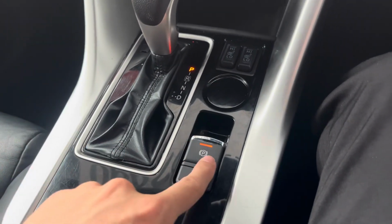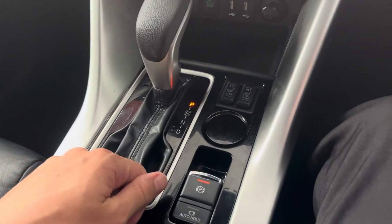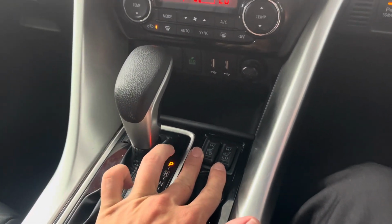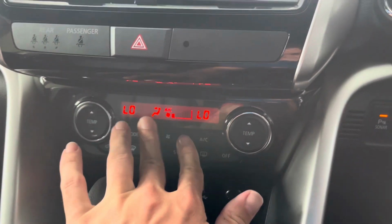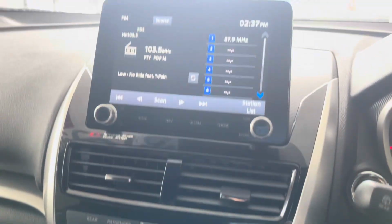Obviously automatic handbrake, as soon as you press that down it'll turn off, and pull it back on, it comes on. Obviously automatic transmission, heated and cooled seats as well. A couple of USB points down there, as well as your aircon controls through here. So you got your fan speed, temperatures and modes through there.